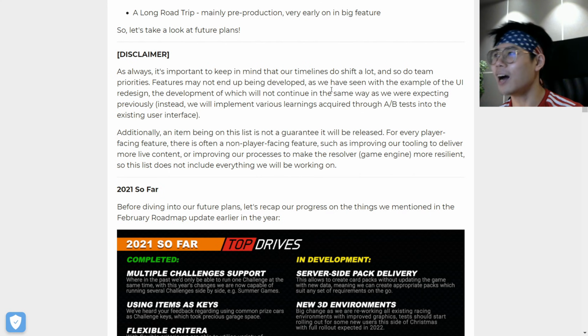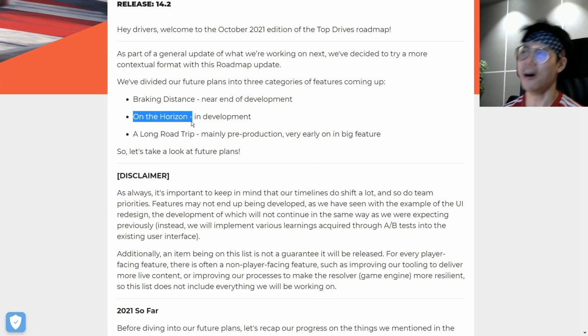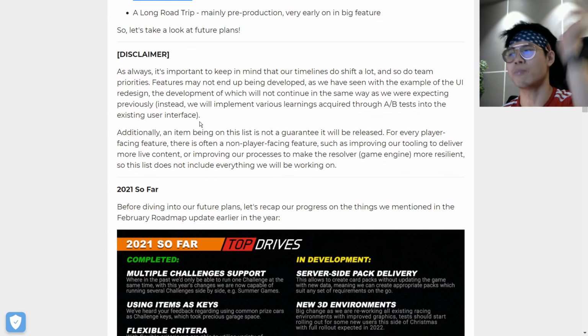Yeah, to be fair. What's pretty funny is when I read "On the Horizon" in development, for some reason I thought On the Horizon was the next car update. I thought that was the name of the next car update. I thought it was literally called PL15 On the Horizon. I was like, what country is that going to be? Then I kind of realized, oh, never mind, I'm stupid.